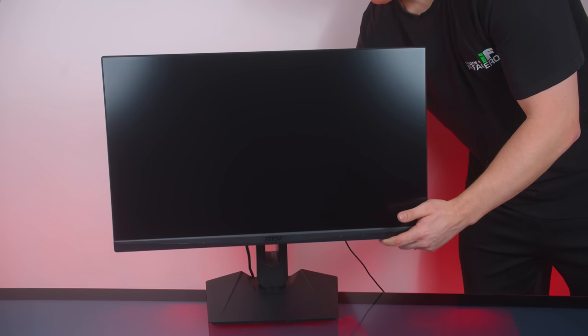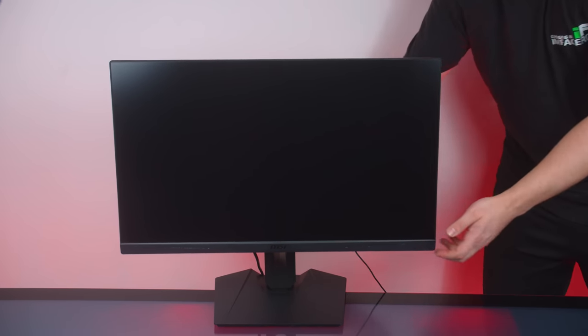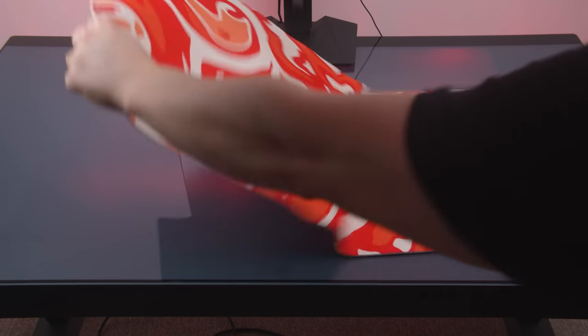So I ended up going with a 27-inch IPS panel from MSI. The glass on the desk is a smart glass that can actually turn clear at the push of a button.